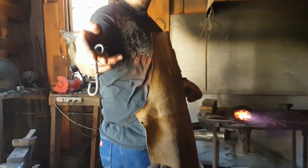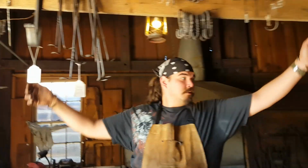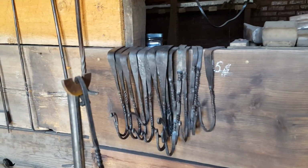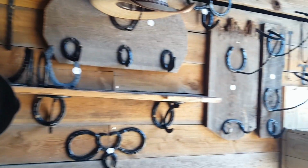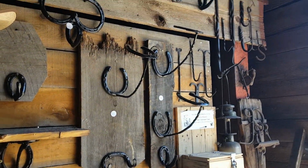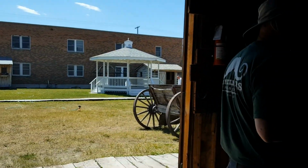Oh, okay. Ooh. Everything from here to here, and those door hooks is my work. I bought a few things from blacksmiths. I was going to say the last thing I bought was a railroad hook that I hang my hats on. Yeah. That was kind of nice.